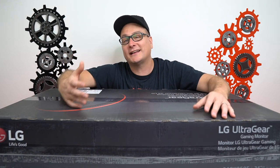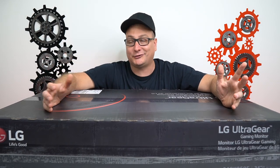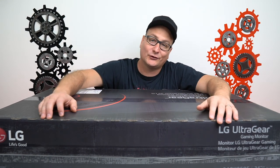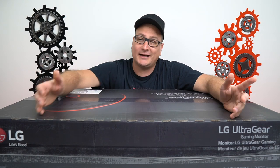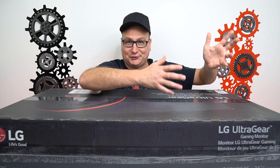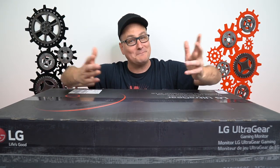Now, one other question you might be asking. What about that 5 millisecond gray to gray? Is that still good? And let me tell you, 5 milliseconds gray to gray is fantastic. I've used plenty of them that have been 1 millisecond on TN panels to 3s to 5s. I think the highest I've ever really used was about a 7, which was still perfectly fine. But comparing a 5 to a 1, it's going to be very, very hard to tell the difference, you know what I mean? Maybe if you're some professional gamer that's in front of a monitor every single second of the day, every day, then maybe you'll be able to tell it.